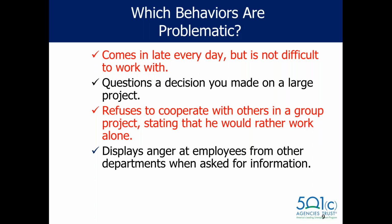Once again, responses are nice. I will go through each. Tell me which one. We've got some responses here. So somebody says, in order, the first one, yes, that is problematic. The second one is no. The third one is yes. And the fourth one is yes.